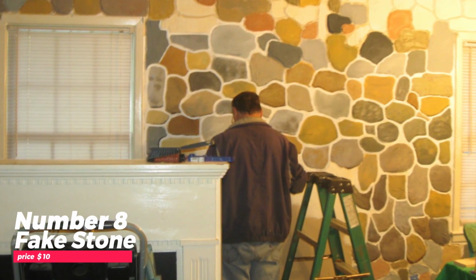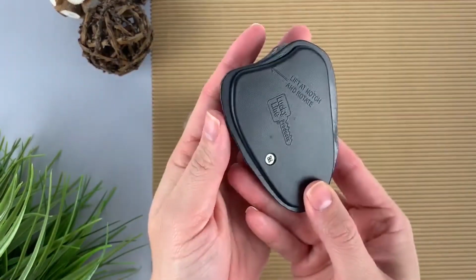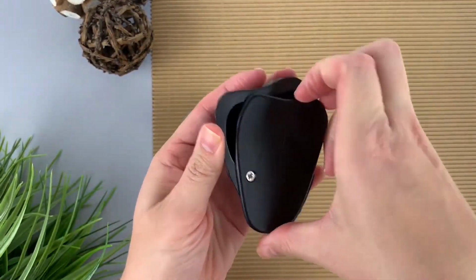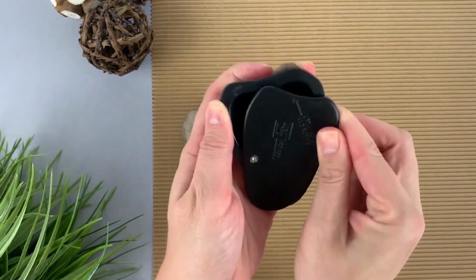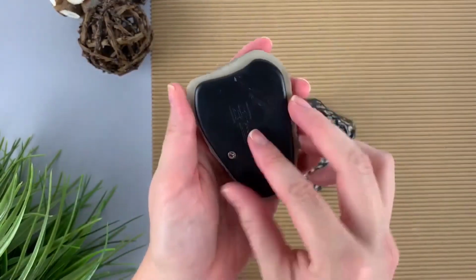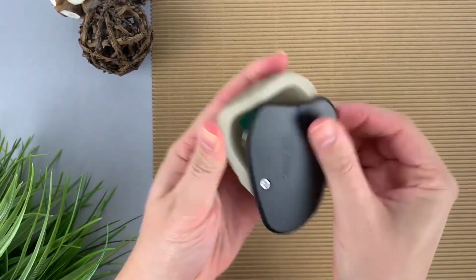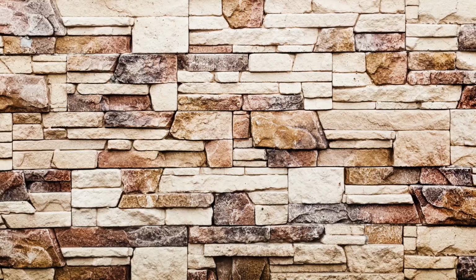Number 8. Fake stone. Another clever innovation is secret compartments within rocks. These are usually priced at around $10. The available options include various shapes and textures, with a length of 10 centimeters and enough space to store spare keys. Made from durable molded polyresin, they can withstand any weather conditions. Just make sure not to forget the exact location of the secret stone.